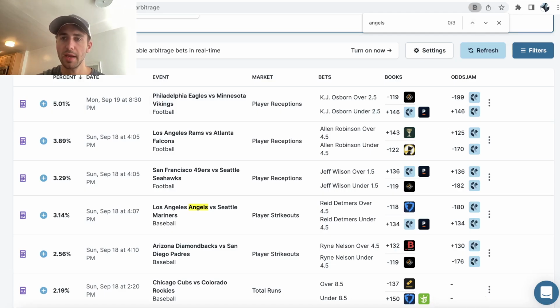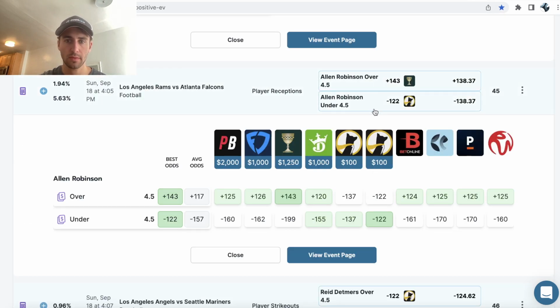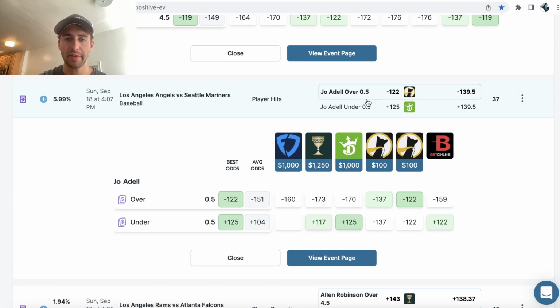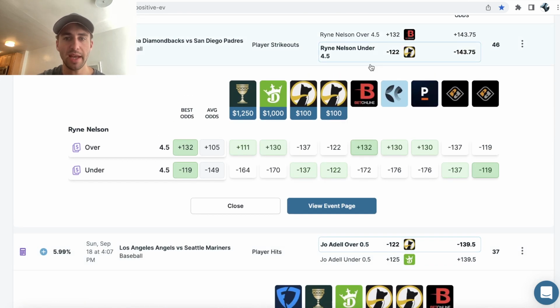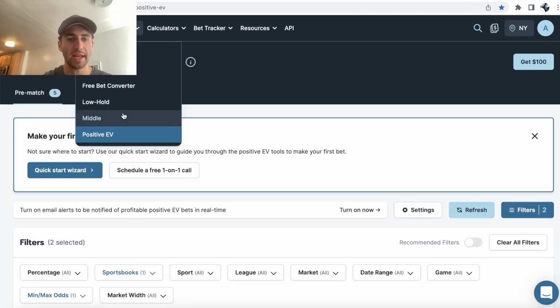So we have Allen Robinson under 4.5 receptions. Right, if we go back here, Allen Robinson under 4.5. Joe Adele over half of a hit. And then we have Nelson under 4.5 strikeouts. So 3 bets with very big edge.